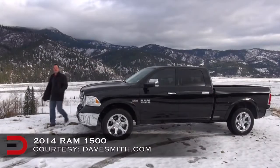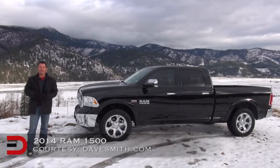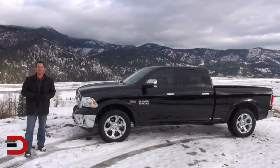The 2014 Ram 1500 was just named Motor Trend Truck of the Year for 2014, the only vehicle to win that award in back-to-back years.